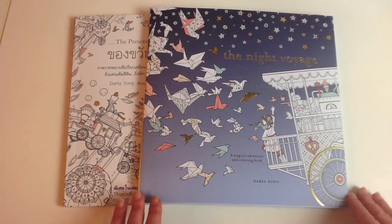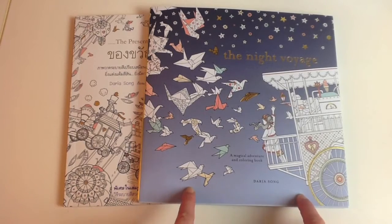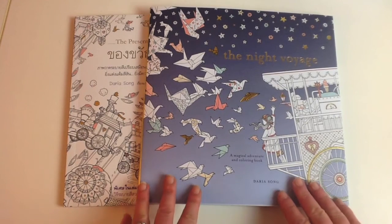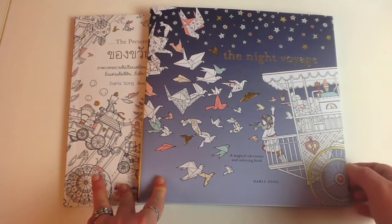Hi, it's Lee from ColouringQueen.net, and today I want to show you The Night Voyage by Daria Song. Daria Song is one of my favourite colouring book artists. I have a colouring crush on her.